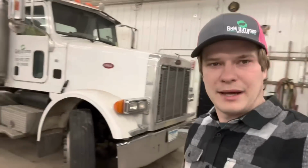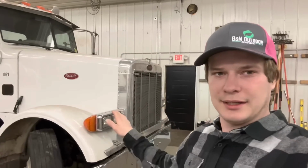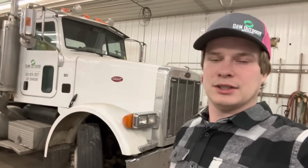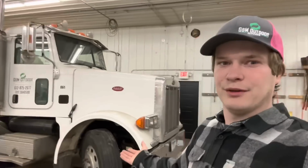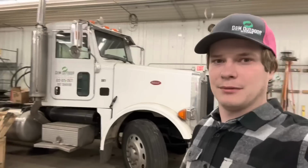So just a quick little backstory on this truck. This was the first truck that we bought. When we bought this, we had absolutely no idea about trucks, about big rigs like this. There's a guy locally that we knew that we worked with a bunch. He came and looked at it, and he said, yeah, overall it looks great. It looks like a good truck. We've learned a ton since. Looking back now, we probably wouldn't have bought this truck, but we did anyway.